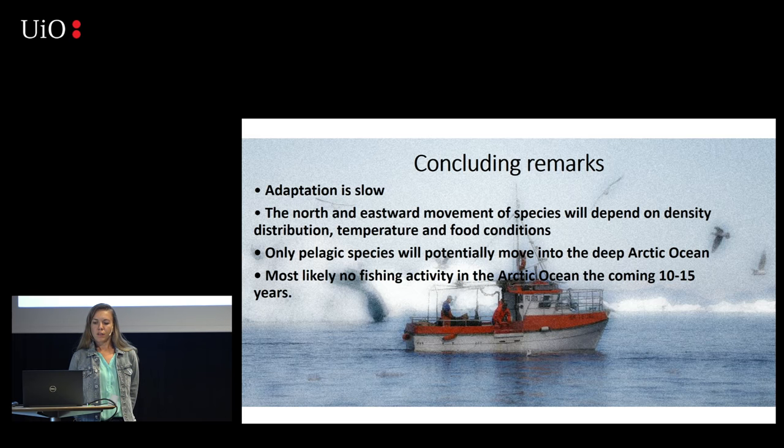The northern eastward movement of species will depend on density distribution, temperature, and food conditions. It is also very likely that no fishing activity in the Arctic Ocean will appear in the next 10 to 15 years, because the coastal state scientists decided that they want to first explore this region and find out more about the ecosystems there and their vulnerability before they start to implement plans for fishing.